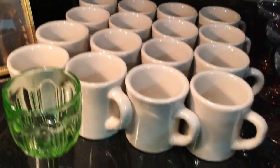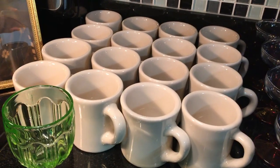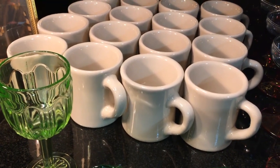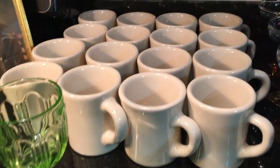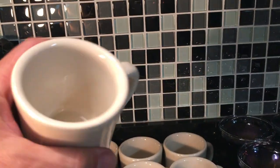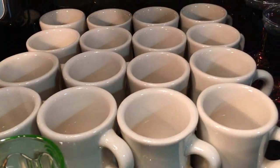It has nothing to do with the Victor talking machines, but in the 1890s, the company originally made ceramic insulators for telegraph poles, telegraph lines. And then in 1945, they went into the restaurant ware business, and this really is the iconic shape of the classic 1940s, 50s, 60s coffee mug that you would find in diners all across the country.